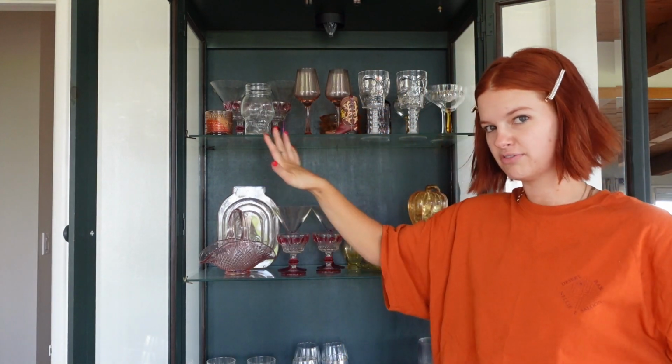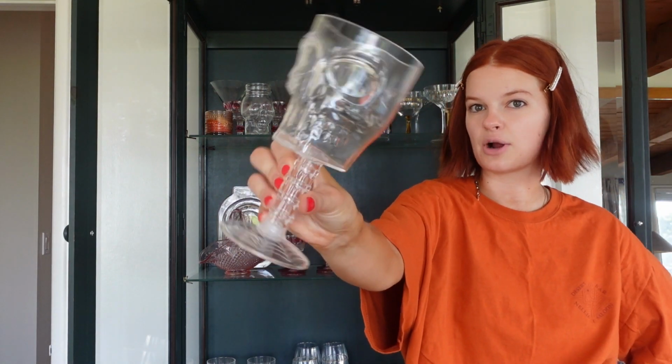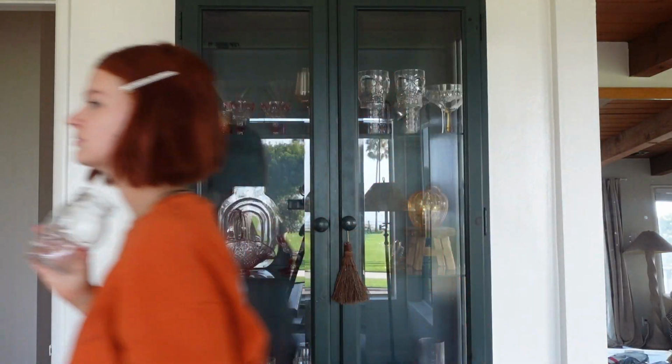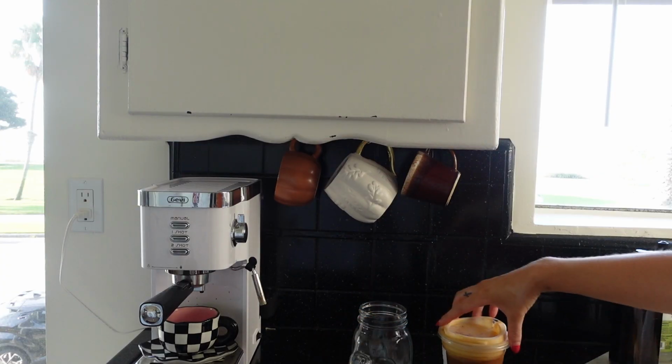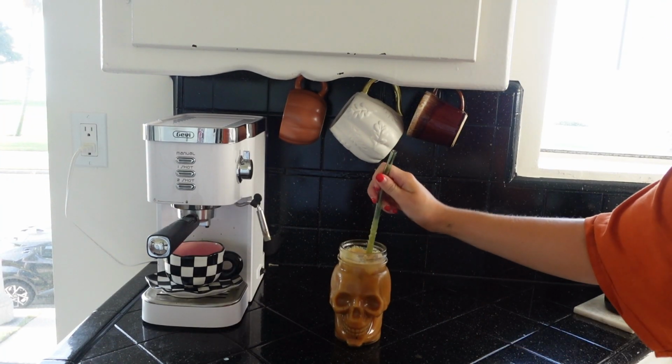So I have some fall options. I of course have these, which I got from Target for $2. These are plastic little wine glasses, but I think I'm actually gonna use this. Although it is fall, Halloween has kind of incorporated itself loosely into my home in ways like this. This was $3 from Target, so we're gonna put our coffee in it. All right, taste test. Oh, it's so freaking good and so cute.